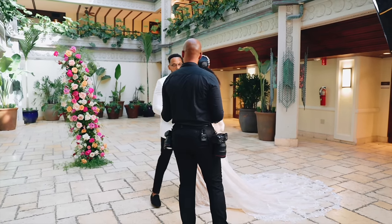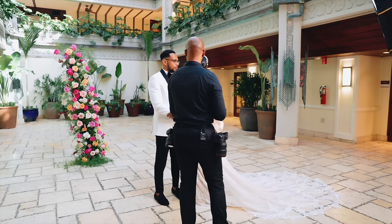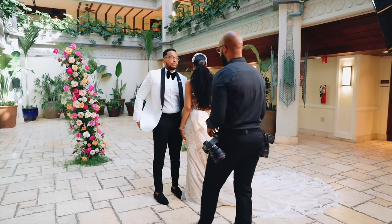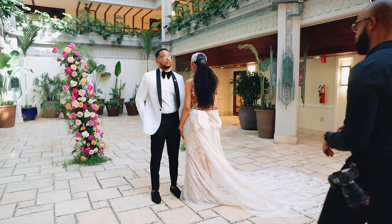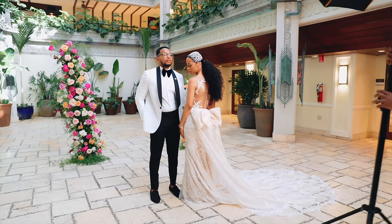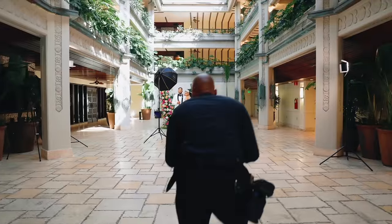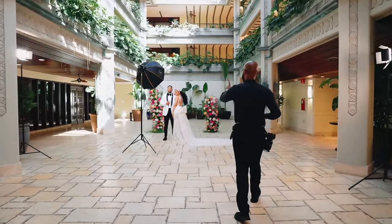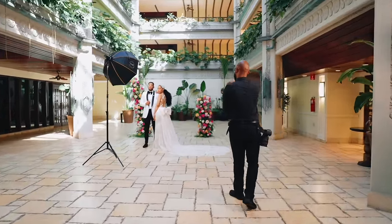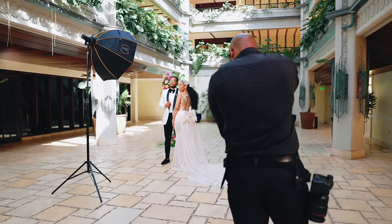Let's have you come around a little bit more. Yeah, and then one arm around her waist. One arm, other arm. Yep, this hand in your pocket. Aisha, look over your left shoulder. Yeah. Let me see. Cool. That is epic. Guys, both of you look out this way. To the future. Yep. And then Aisha, look back at me.